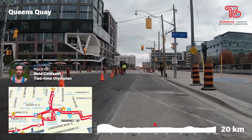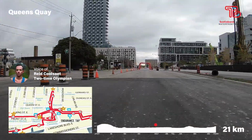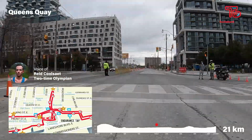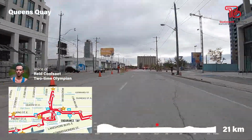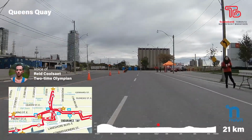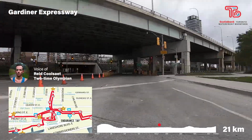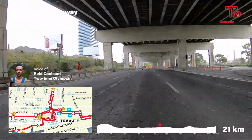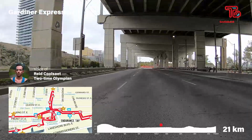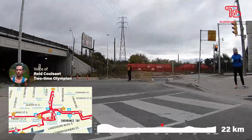Approaching the halfway mark, you'll get an aid station and you'll want to check your halfway split. I always find that the halfway split on this course is maybe a bit quick, because it is a net downhill to the southernmost point of the course. As you meander through Queen's Quay, you'll be back under the Gardner. I don't know why I like running underneath a highway, but for some reason it's cool. Maybe things feel like it's coming by quicker, but I like it.